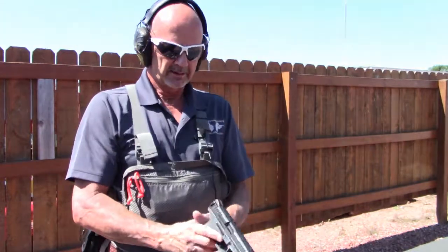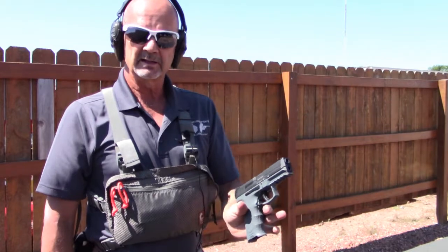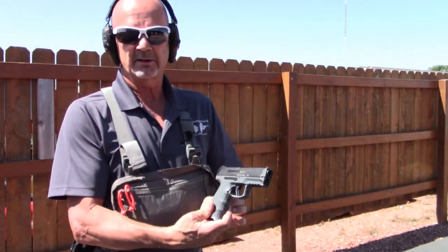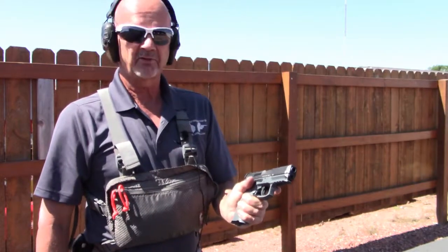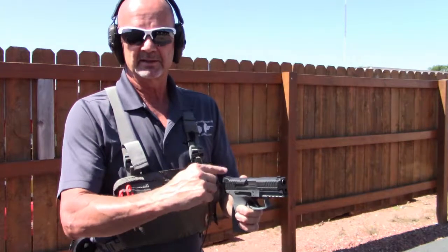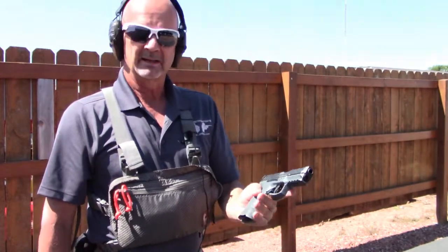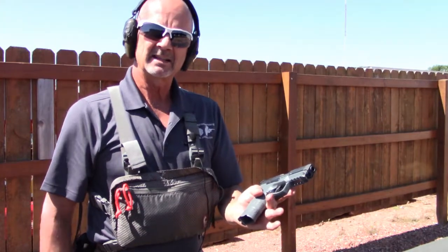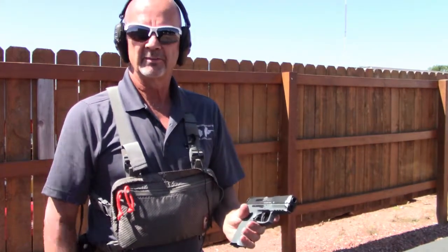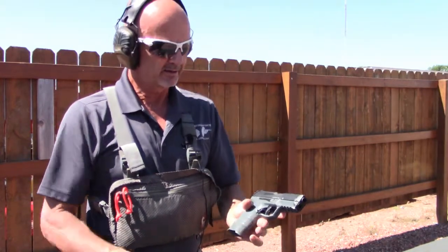But anyway, given that the trigger on the VP9 is better than the PPQ, and with the smaller grip panels, I have a grip that I prefer over the PPQ, and that I do like the ramped Novak style sights, I slightly prefer the VP9 over the PPQ. I shoot them both about the same as far as accuracy, lack thereof.